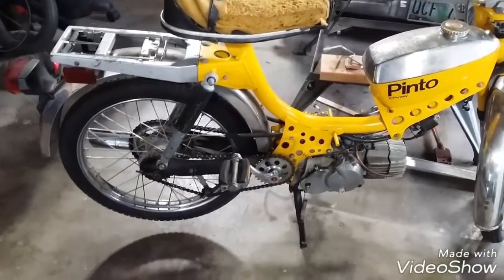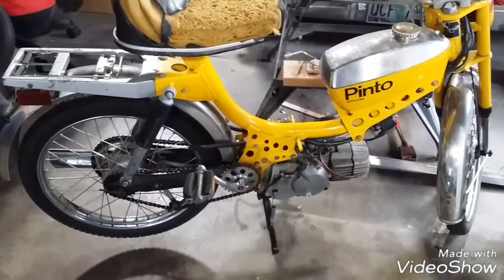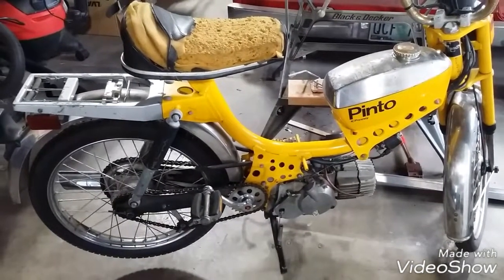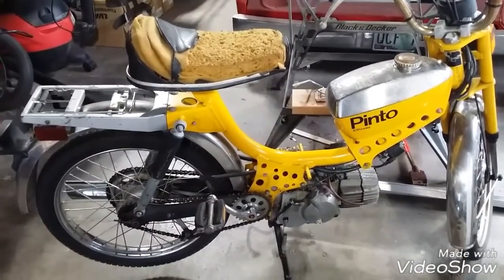So I didn't get a title or anything like that, but it is a moped. And it uses a push engine. It's a 2 horsepower. And I thought, well, if it uses the push engine, at least I should be able to get a part or two for it, right?